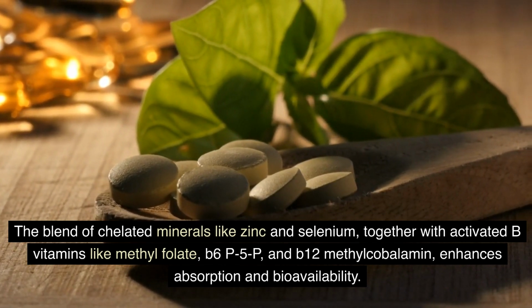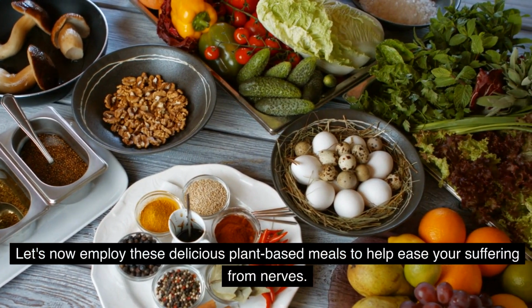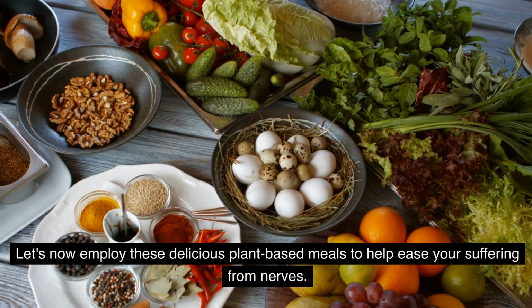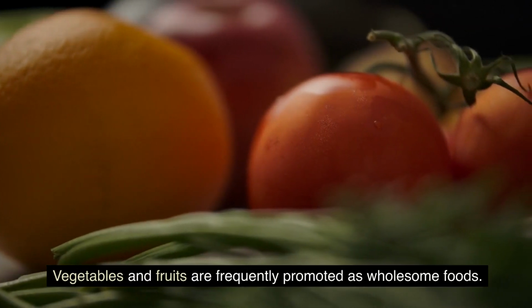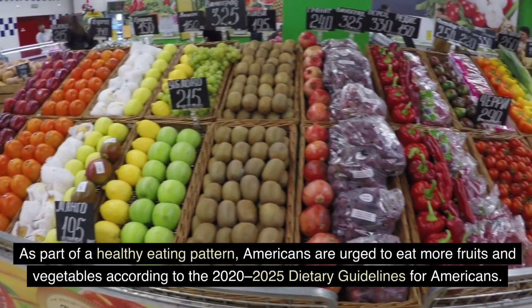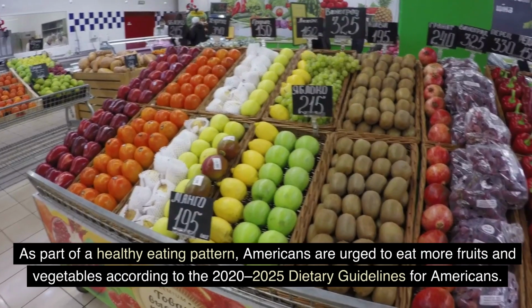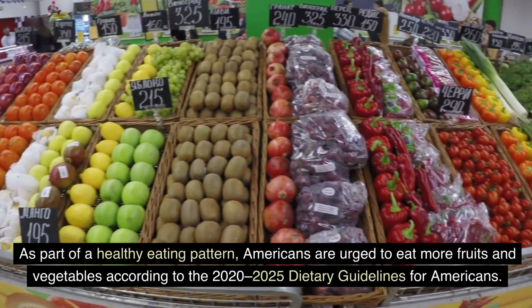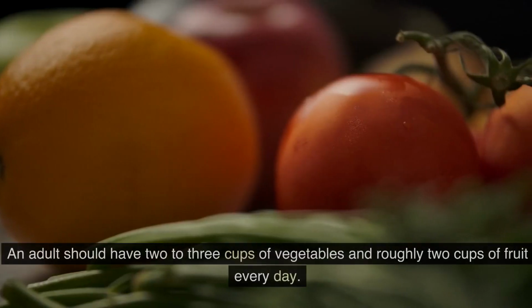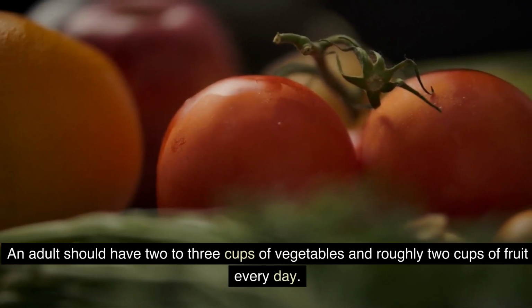Let's now employ these delicious plant-based meals to help ease your suffering from nerves. Vegetables and fruits are frequently promoted as wholesome foods. As part of a healthy eating pattern, Americans are urged to eat more fruits and vegetables according to the 2020 to 2025 Dietary Guidelines for Americans. An adult should have 2 to 3 cups of vegetables and roughly 2 cups of fruit every day.